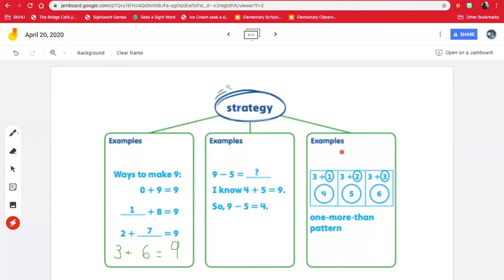Here's our last example. 3 plus 1 equals 4. 3 plus 2 equals 5. 3 plus 3 equals 6. Look at these numbers that are circled, the smaller ones. What are they increasing by? 1, 2, 3. They're all increasing by 1.